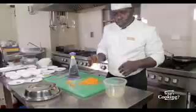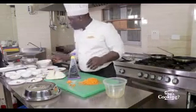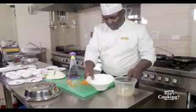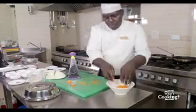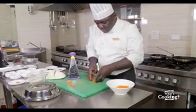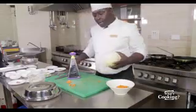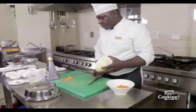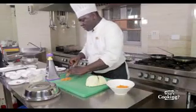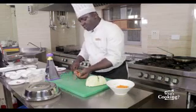So now this is how the carrot is going to look like right now, and it looks fresh. So we need to take this into our bowl. And it's time for the cabbage to be cut. So before we cut our cabbage, we need to quickly clear our board once more.